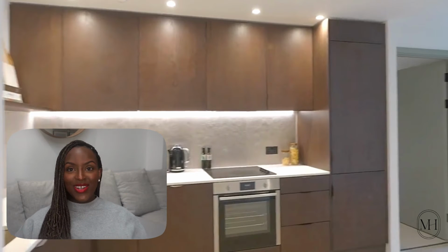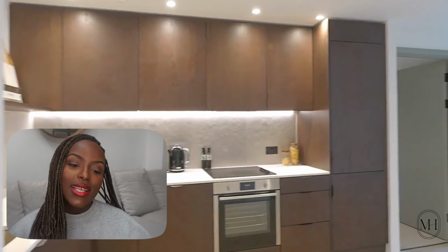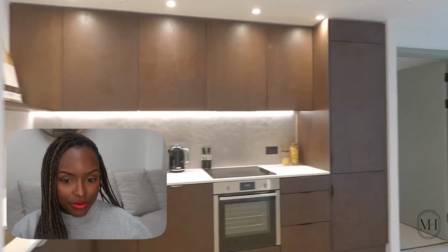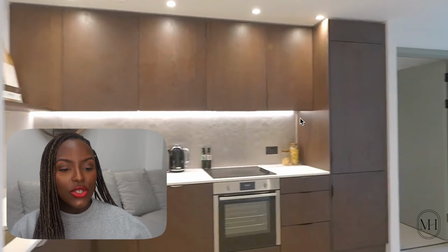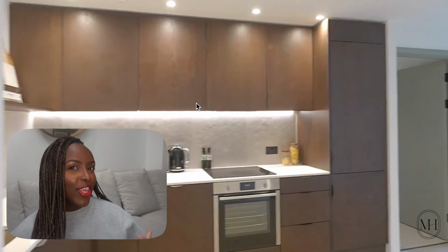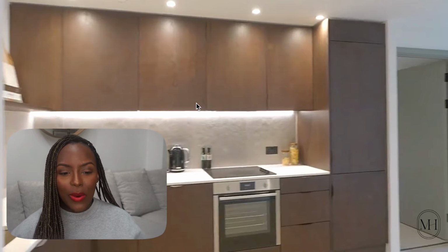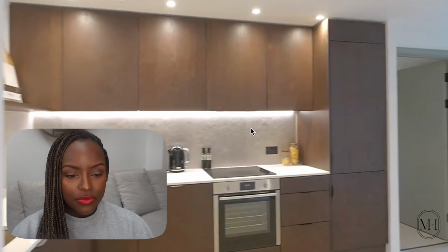I'm all about the details on this channel. If you know anything about me, it's looking at the small details and seeing what it has to offer. So in this kitchen, you've got the spotlights. The entire apartment has spotlights actually, but looking at the detail, you've also got some LED strip lighting underneath the top cabinets, which is great for when you're cooking, or great for nighttime when you want that ambiance, that feel of just relaxing. You're not actually cooking, but you want to light up your apartment, and you can just put on the underneath LED lights of the cabinets.